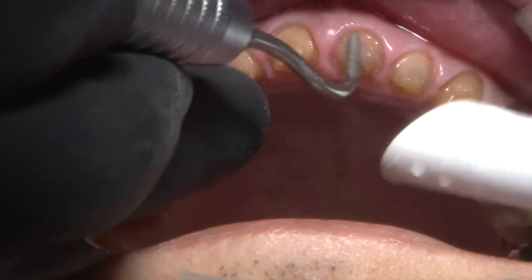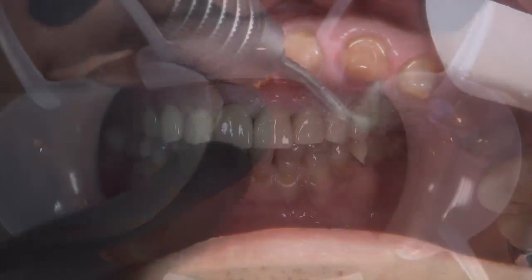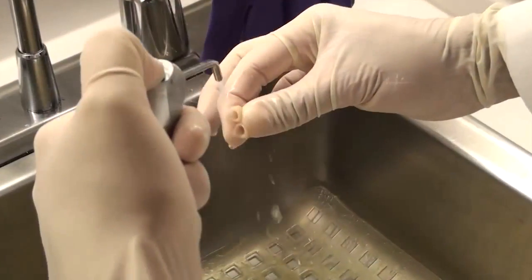So about a week later, we have the patient back, take the temporaries off. There's the Cavitron Sonic Scaler. No better way to clean up a tooth after temporization. I mean, every little bit of temporary cement comes off so you don't have fit issues. We're going to try in the BruxZir crowns.